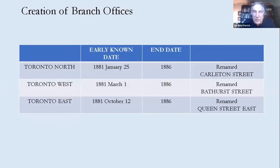So what happened was that the post office department chartered 3 new offices, and they called them Toronto North, Toronto West, and Toronto East. They all opened in 1881, and they hung in with that nomenclature until 1886, when the new post offices started to be named after the streets that they were located on. So in 1886, Toronto North became the Carlton Street Post Office, Toronto West became the Bathurst Street Office, and Toronto East became the Queen Street East Office.